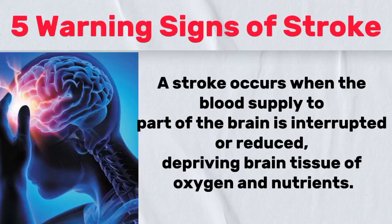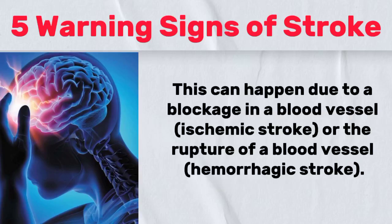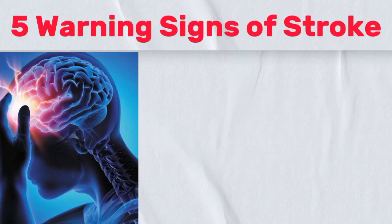A stroke occurs when the blood supply to part of the brain is interrupted or reduced, depriving brain tissue of oxygen and nutrients. This can happen due to a blockage in a blood vessel, ischemic stroke, or the rupture of a blood vessel, hemorrhagic stroke. Without prompt medical attention, a stroke can result in brain damage or even death.